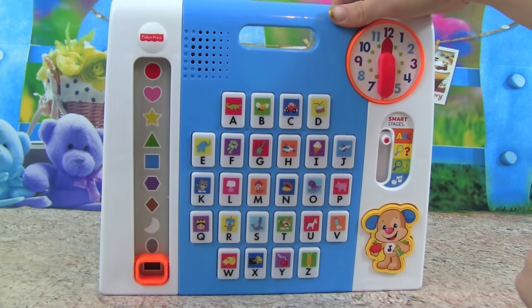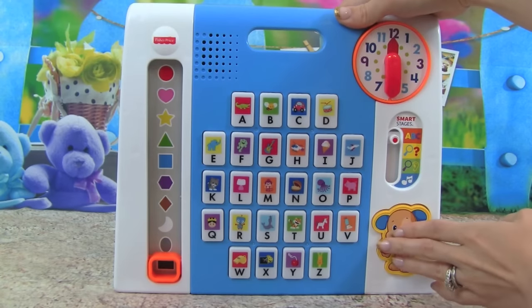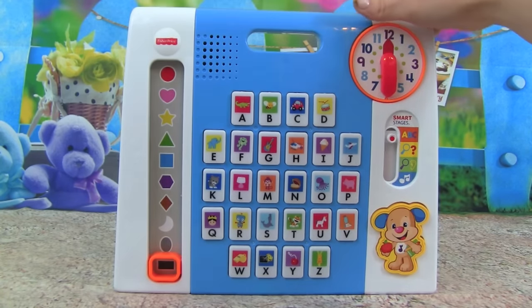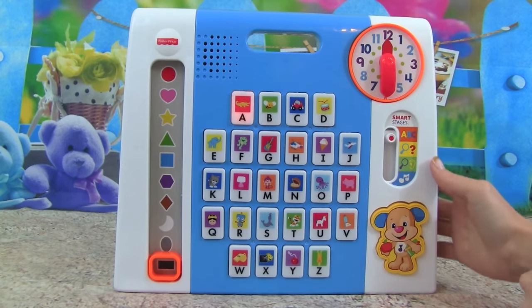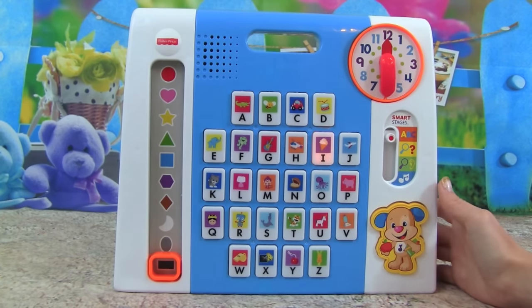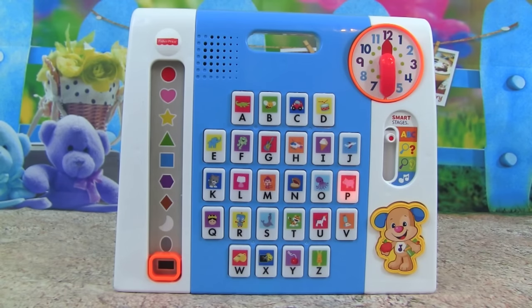Let's listen and learn. Can you sing the alphabet song with me to help me learn my ABCs? A, B, C, D, E, F, G, H, I, J, K, L, M, N, O, P, Q, R, S, T, U, V, W, X, Y, and Z.